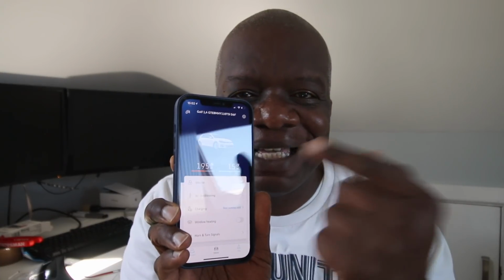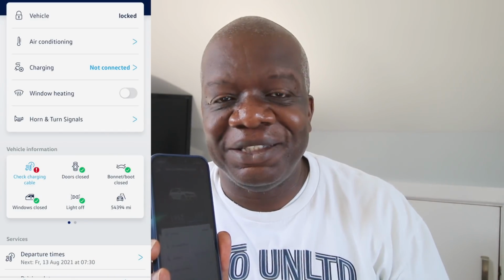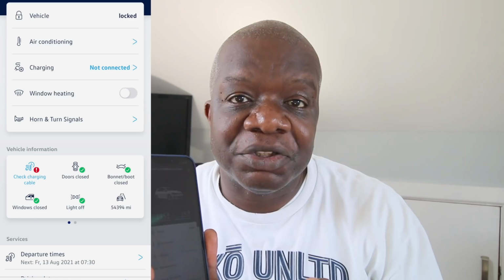So I had 3 methods of detection. The first one was this fantastic app from Volkswagen. It's called the Go Connect app. It allows you to know when your car's charged. You can put your car on charge, and it will tell you when it's fully charged. But that's not all it does. You can also turn on your AC, and set it to come on at a certain time in the morning.